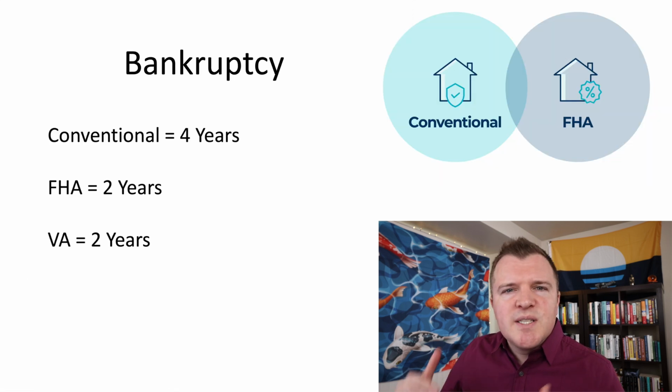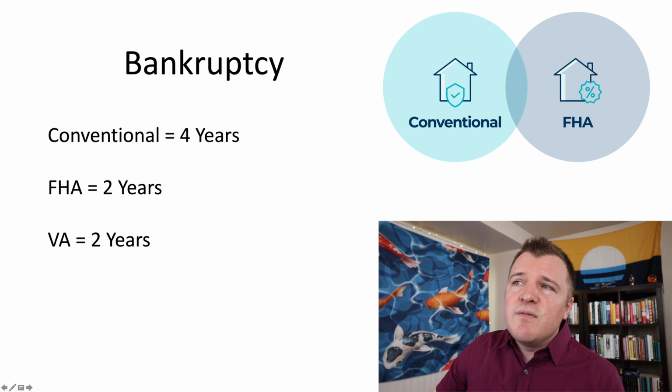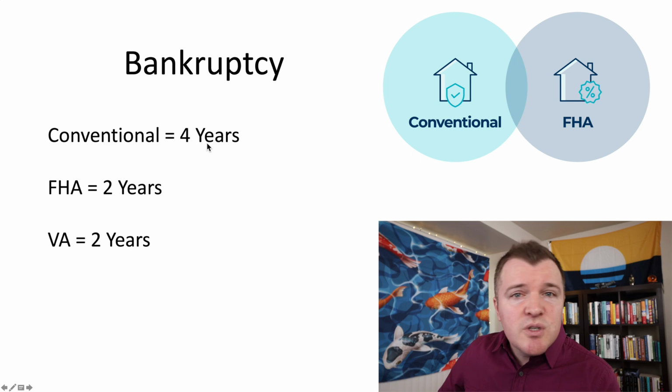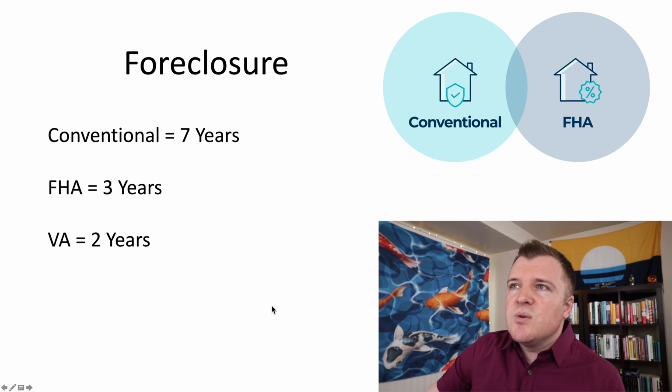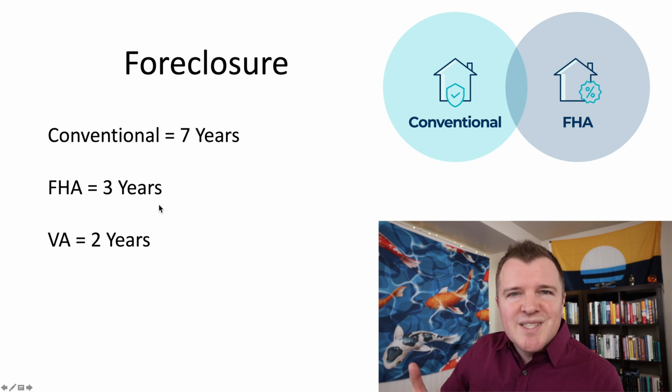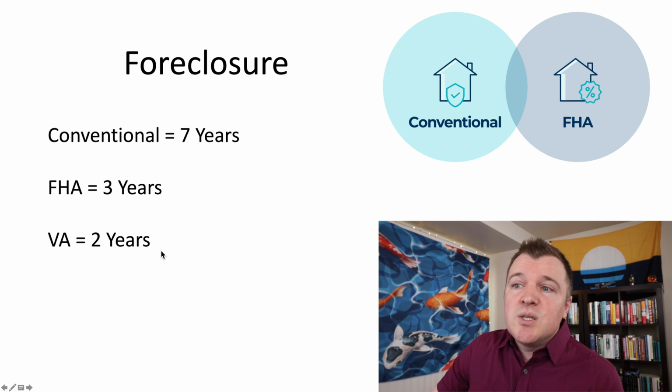So here are the specific numbers that lenders will tell you if you apply for a conventional, FHA, or VA loan. If you've had a bankruptcy in the last 4 years, this will make you ineligible for a conventional mortgage. FHA, 2 years. VA, 2 years. If you've been foreclosed on a house prior with conventional, you are limited within the last 7 years. FHA, it's much more reasonable to, once again, life events, 3 years, and with VA, the most favorable, only 2 years.